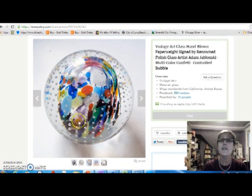And finally, this is a signed glass paperweight from a Polish glassmaker named Adam Jablonski. He's really very well known, and he's also really prolific, so there's a lot of his stuff out there, but some of it can sell super duper high. This piece I bought for $12 and sold it for $45.